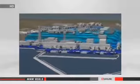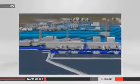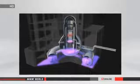Groundwater has been flowing into the plant's turbine buildings and becomes tainted with radioactivity. Water used to cool melted fuel also becomes contaminated. Some of it has been flowing into underground tunnels connected to the turbine buildings. Highly radioactive water accumulates in these tunnels. TEPCO officials say this is the main source of radioactive water leaking into the sea.